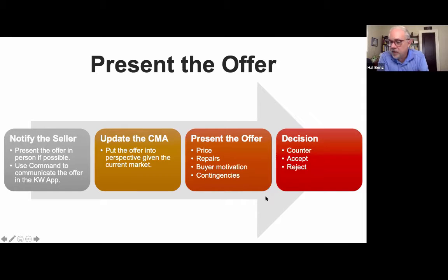And in an emotionally charged market like the one we're in right now, it's really hard because the CMAs that you're doing right now don't really reflect the craziness of the bidding that's going on. But do your best, update the CMA, take a look, present the offer, make sure that you look at all those different contingencies, and try to protect your seller.